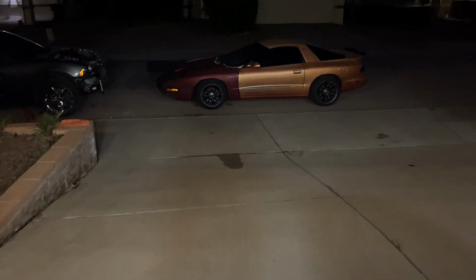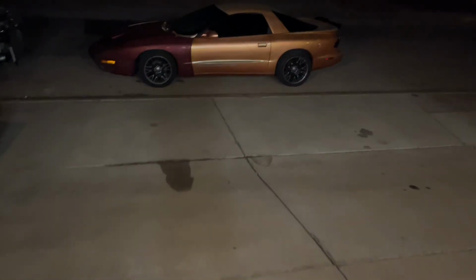So here's a little update of what's going on right now. Basically, I traded the Lexus. There's no more Lexus, but I traded it for this one right here. I traded the Lexus for this Trans Am.